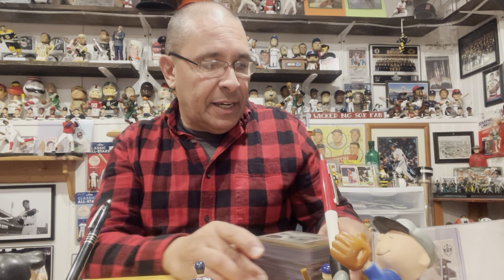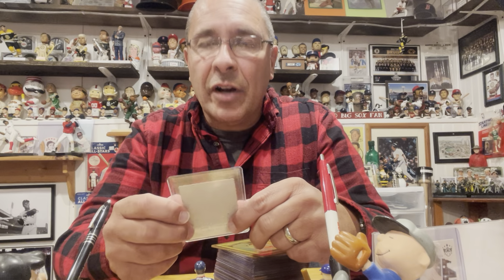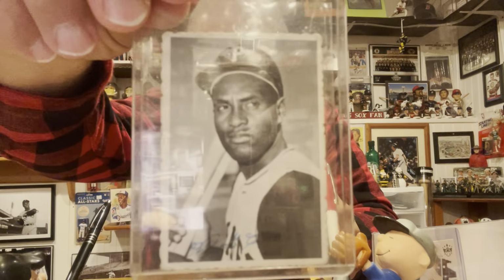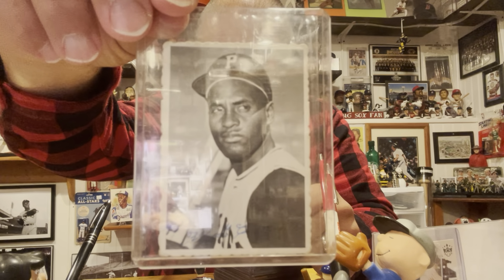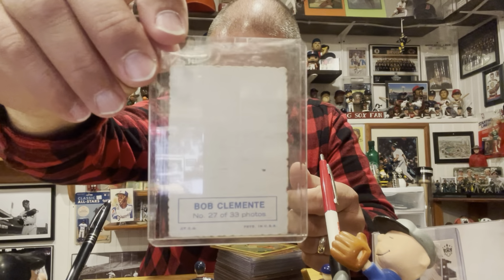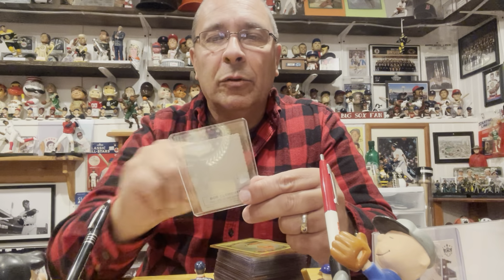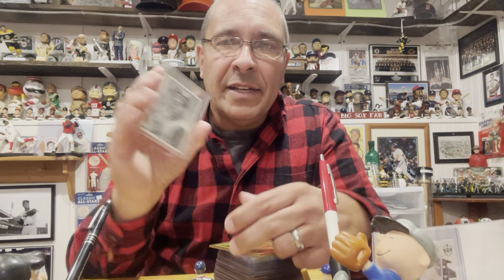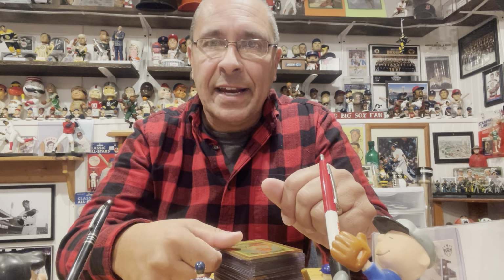All right, on to the cards I have to show you today. Going to start off with a 1969 Deco card of Roberto Clemente. It's card number 27. Decals were an insert card back then, 69. Got the deckled edge, the little ridged type of edge. Clemente is one of my favorites, as you guys probably know. You'll see a few of his cards in this little stack I have.